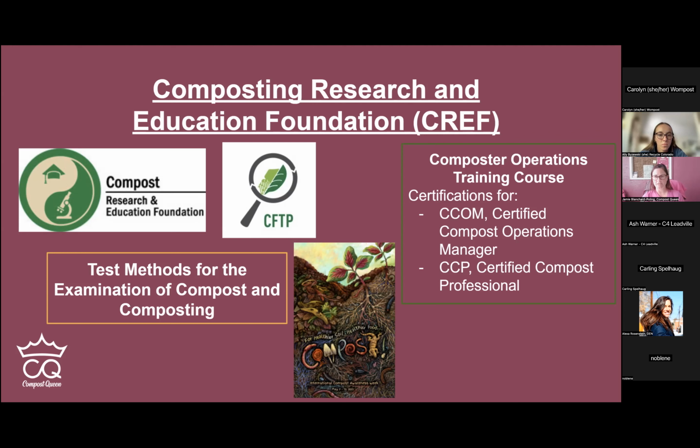The composter operations training course is by far the biggest thing that the CREF does. And it is becoming more and more popular within both the composting world as well as states. So one of the things that is probably going to be changing in the state of Colorado is you're going to have at least one certified person on site for each facility. I'm not sure if it's either of the certifications or if it's going to only be the CCOM, but it is going to be necessary for everyone to have that at their facility.